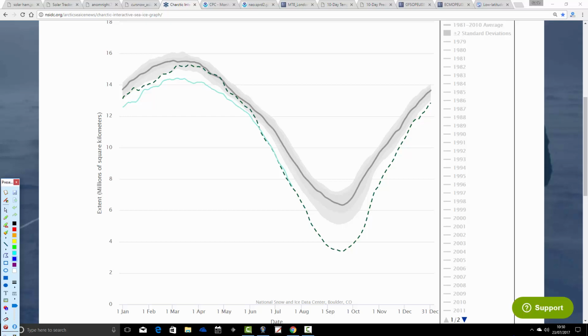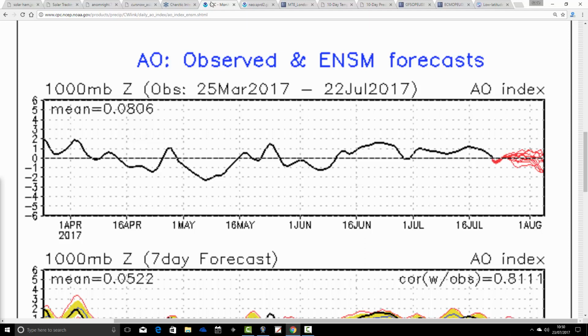I think 2013 was a little bit better, but other than that, it's been a bit grim over the past decade in terms of Arctic sea ice extent. Obviously, we'll keep you updated with that.